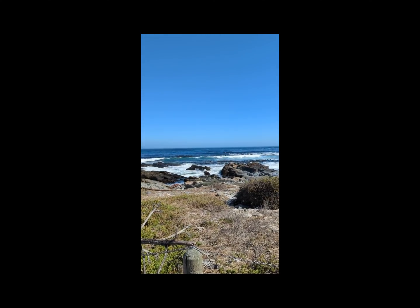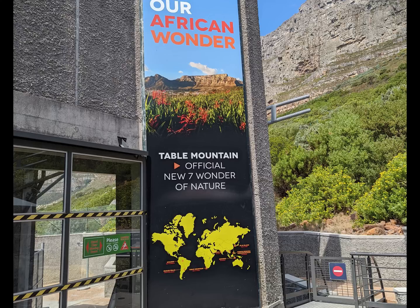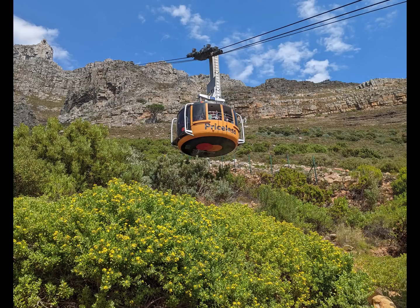and swim 7 kilometers. Here we are at the beautiful Table Mountain, which is one of the 7 New Wonders of the World. I did the lazy way and took the cable car up and had lunch at the top, but you can definitely hike if you'd like.